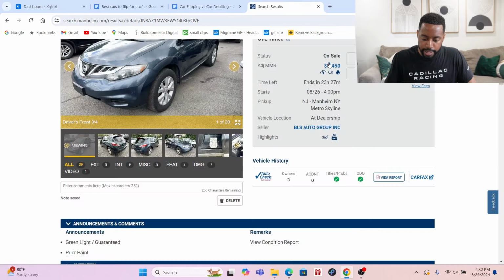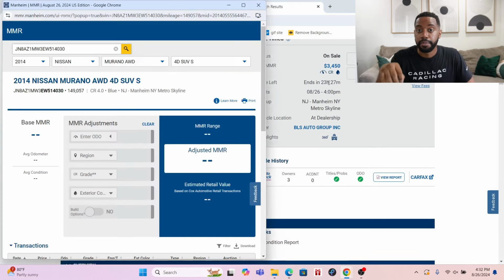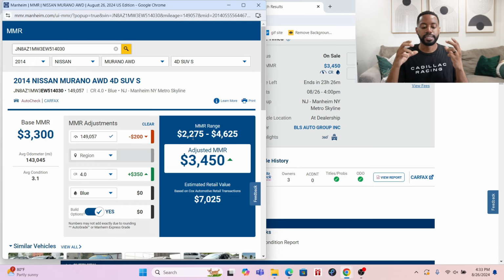Now, along with that, let's click into the MMR. If you don't know, MMR just stands for the Manheim Market Report of the car, which is basically just an average pricing that Manheim would give a car based on how much the car sold for in the past. So most dealers, let's say if you went to the auction, if you've seen a dealer just running around scanning cars up, this is usually what they're checking.